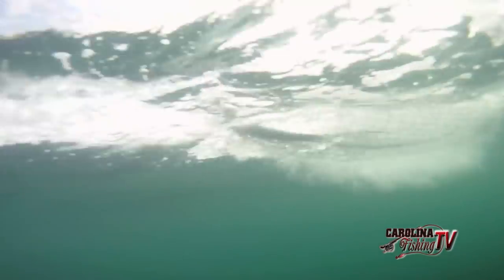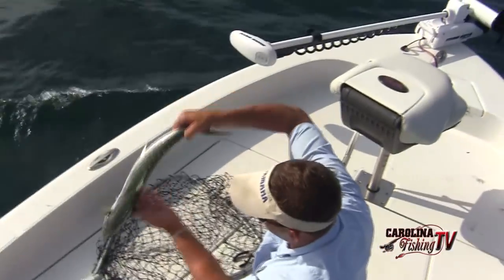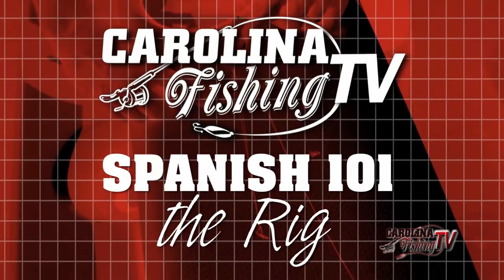And that one's a little smaller. That fish is very big for what most folks are used to seeing on Spanish. I mean, he's still probably about a 3 pound Spanish. Nice one.